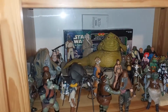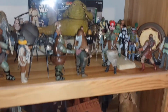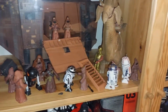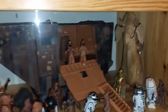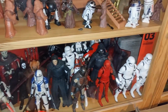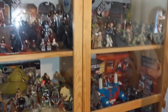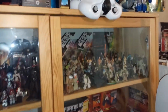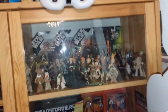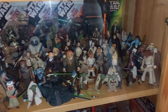There's my Jabba the Hutt setup. Down there's my Sandcrawlers and Jawas. Absolutely love it. A few more Black Series, as you can see. There's my Jedis. Let's just come over here a bit. It's my Jedi section.